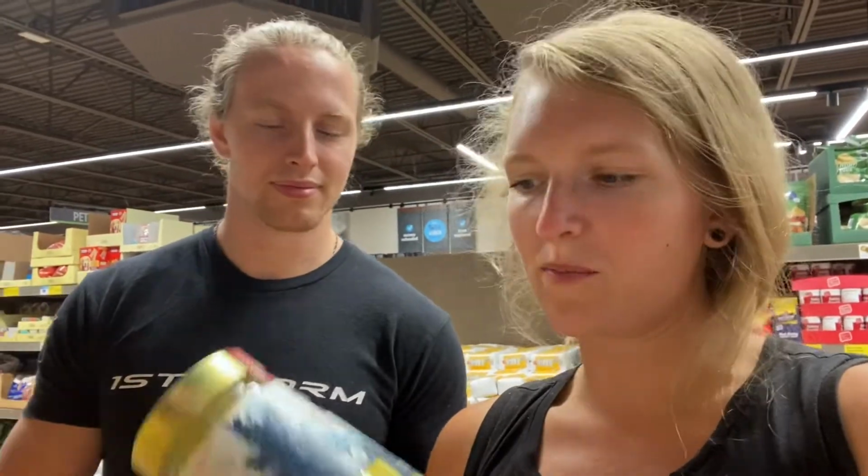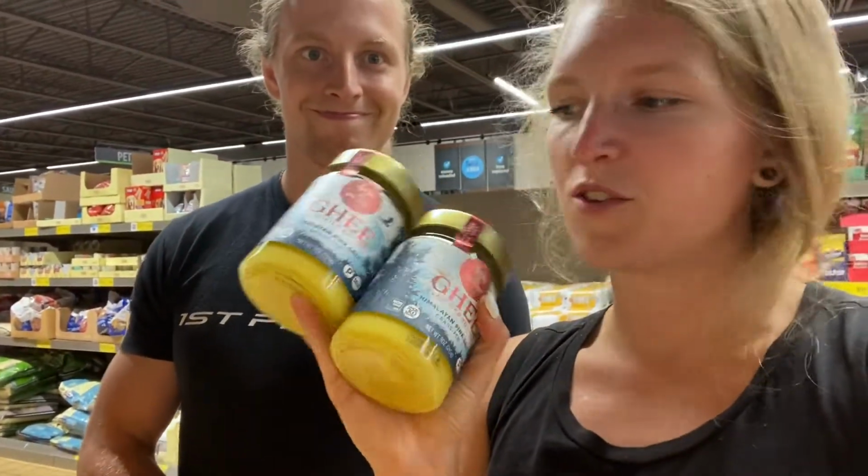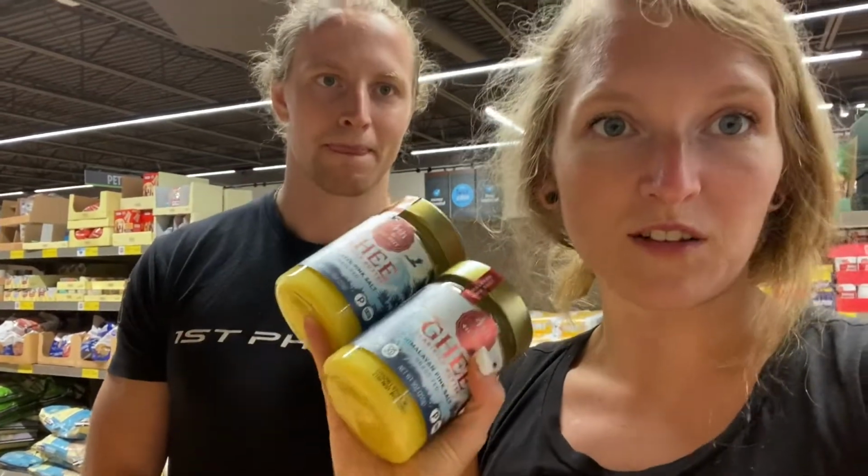So we found something to buy. We found some ghee. Great quality ghee here. What's ghee?